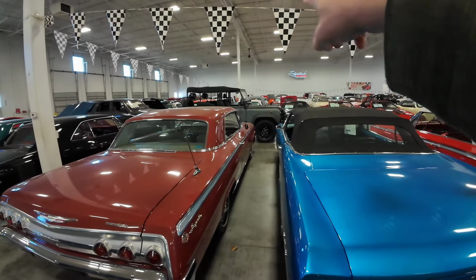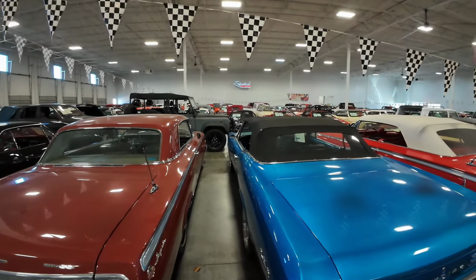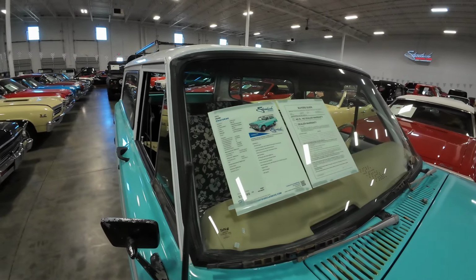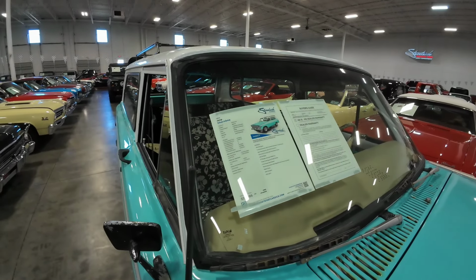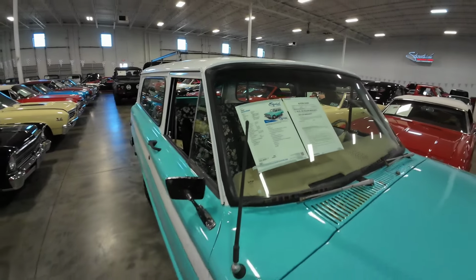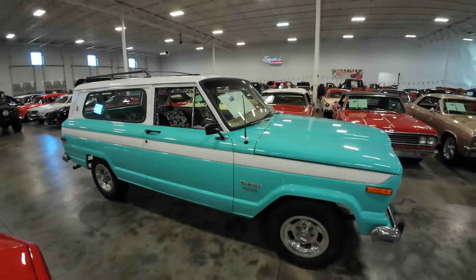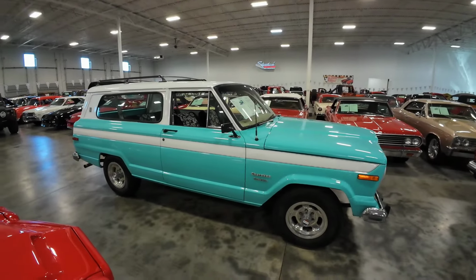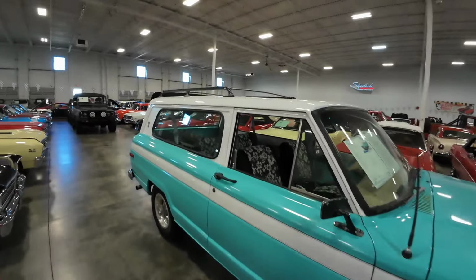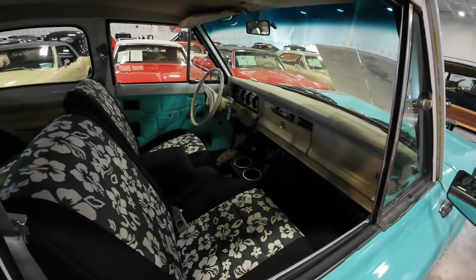And the other side, that wall over there, are more cars. Now I had to get a shot of this Jeep. This is a Cherokee right here. It's a 1974. He's $23,000, not a bad price considering the shape it's in, it's in great shape. Look at this. I love the color. Four-wheel drive. Good looking. Got the rack at the top. Nice interior there. Very nice.